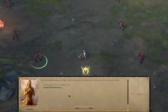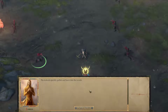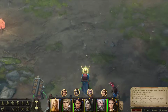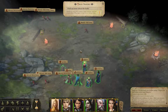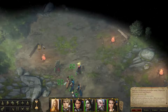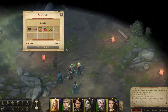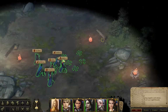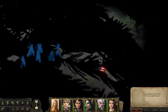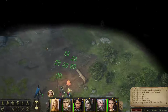The old kobold continues to stare. After he turns away from you as if you cease to exist. The kobolds quickly gather and leave into the woods. They left some good stuff behind. Many small footprints are visible in the dirt. They seem to be recent.